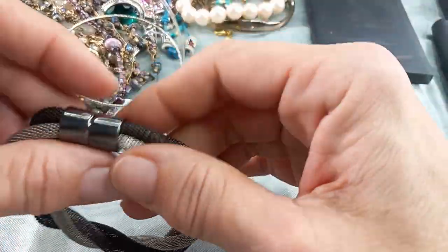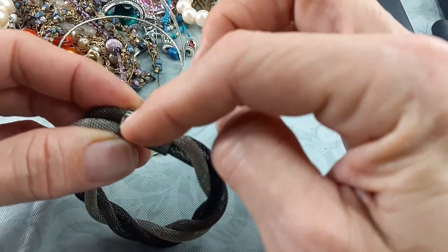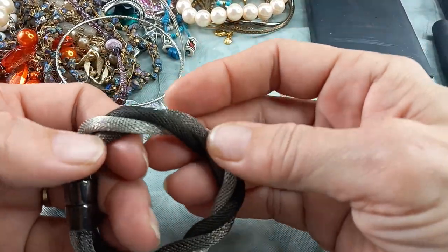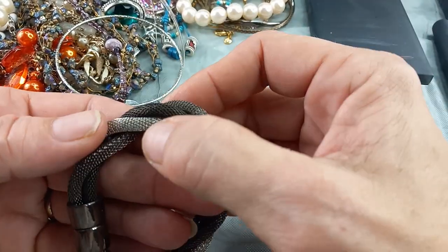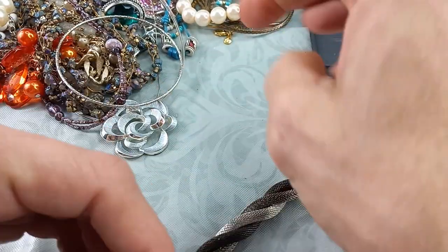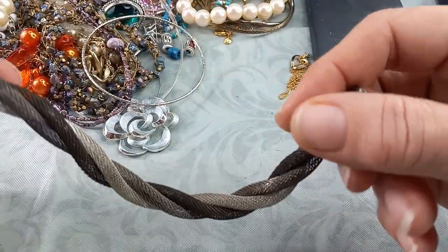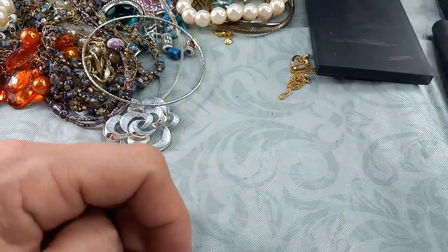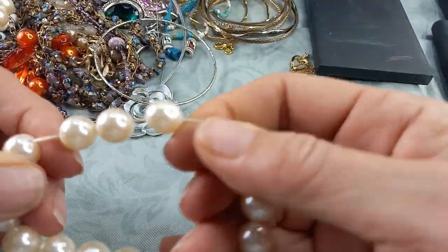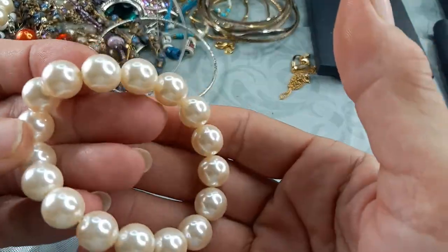Whoops. This is cool. Magnetic. No maker's mark. Little tiny bit of wear here on the metallic. And it is a gunmetal and more of a blackish brass and an antique silver tone. This is pretty easy on, easy off. I wear a 7 and it fits me perfect. That is really a nice piece. Let's do that bracelet for 5. Okay, then we have a stretch bracelet. Faux pearls, definitely needs a cleaning. We'll put those in craft for $1.